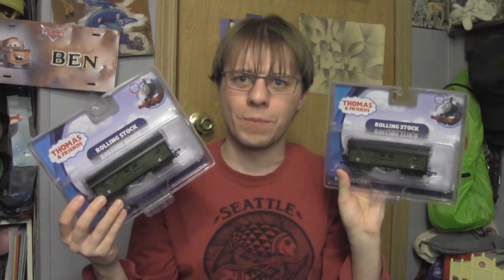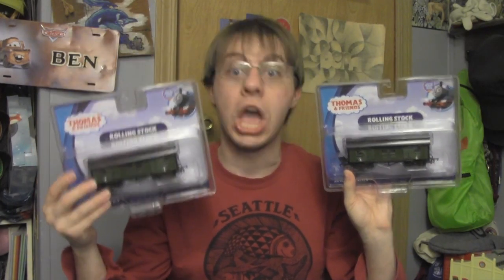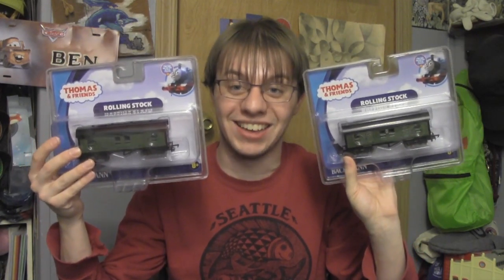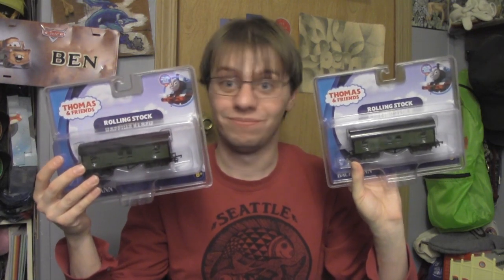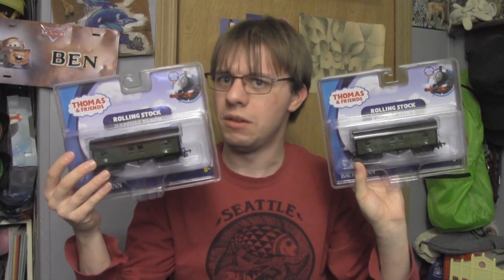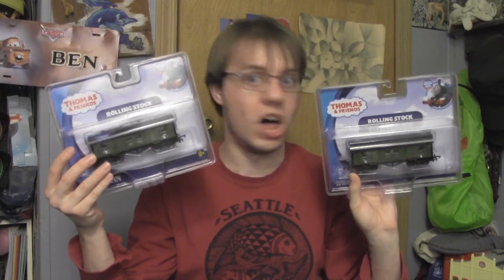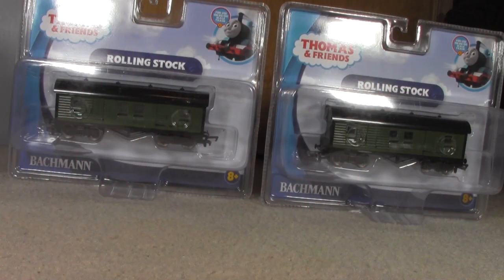I guess enough about me rambling on as always. Let's go ahead and take a look at this model, or at least both of these models that I got. It's no big surprise, I did already do a double feature, but I'm still qualifying this as talking about this model on its own. So let's take a look. Alright, so here we are with my Bachmann green mail car, or I guess in this case, both of them.